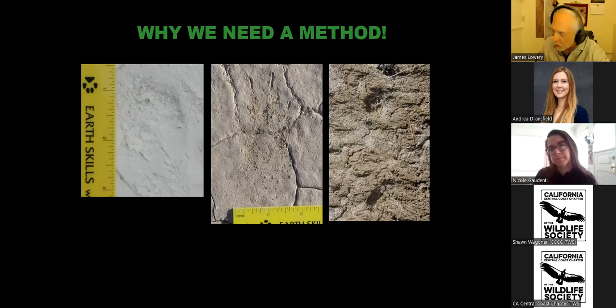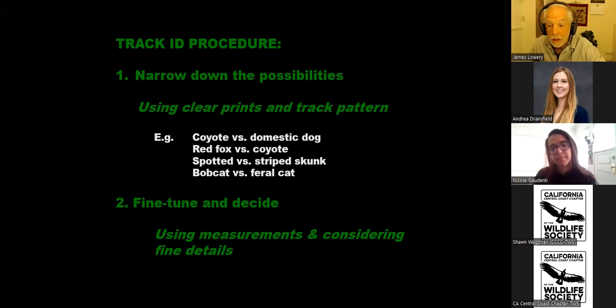So really, what I'm going to remind those of you who have done tracking with us, and for those of you new, hammer this down as a methodology. You really have to narrow down the possibilities and then fine tune and decide. So narrowing down, what you're doing is using clear prints and the track pattern. And it's really pretty straightforward if you have some decent tracks to come, given the shape and size of the tracks, to come down to two or three maybe candidates for a given track or set of tracks.